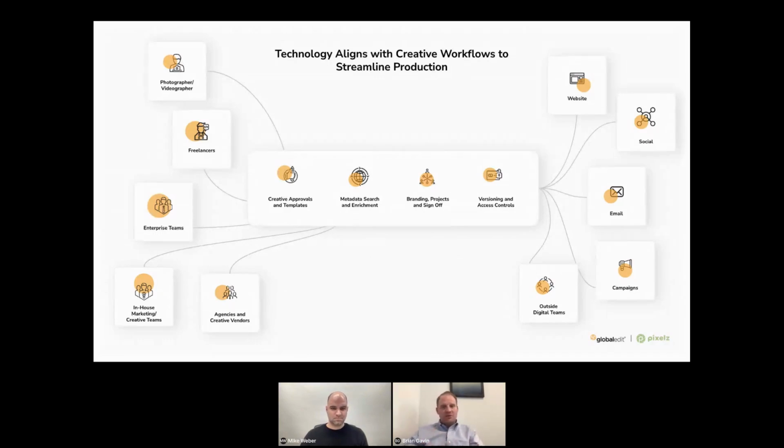What we're seeing as the huge benefit from Globaledit and Pixelz is that the team members that represent the far right are very interconnected with the team members on the far left, because ultimately the assets are in the right system at the right time, right? If you're working on content for your website, there are iterations of the versions that you have access to, because the labor it takes to upload and download that content to handle version management, those barriers are gone. And the consumer ultimately is then accessing richer content that's more consistent across all of the channels that represent your brand.